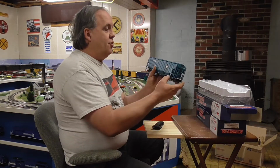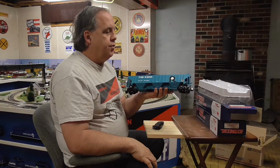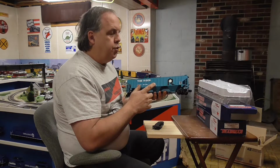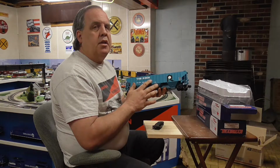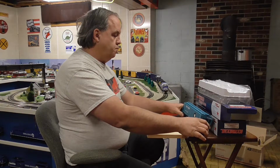But anyway, here we go. Here's my 4750 grain hopper, and I did put out a video called "All About Pullman Hopper Cars." If you're not familiar with the 4750 series, you might want to go back and look at that video. The Pullman Standard Company made this 4750. This was their biggest hopper, a 150-ton hopper. They had a 4427 series that was a 100-ton hopper. So let's get both of them on the track, because they're going to go right to work.